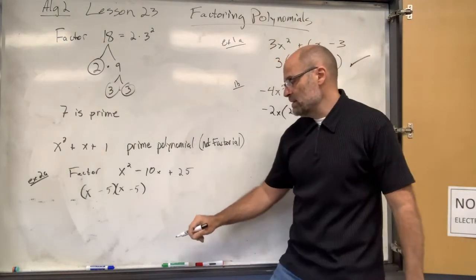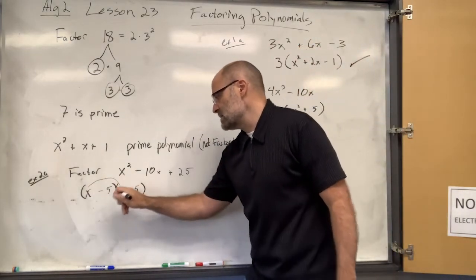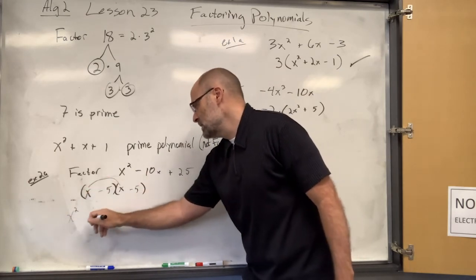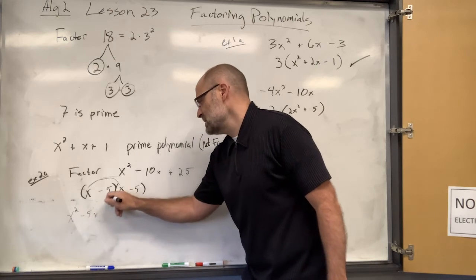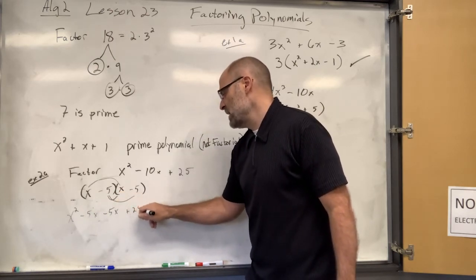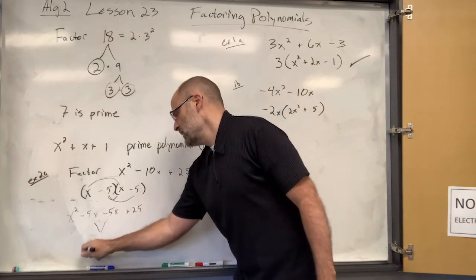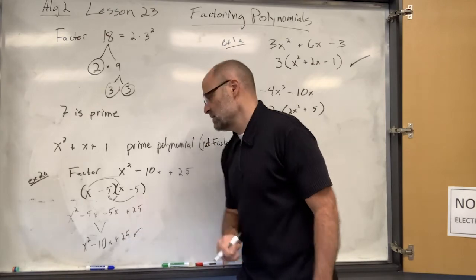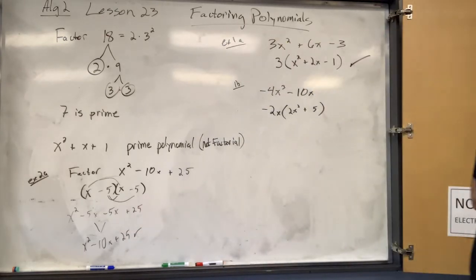So let's multiply, let's do this forwards. So x times x, FOIL, x squared, outside, negative 5x, inside, negative 5x, last 25, combine the middle terms, x squared minus 10x plus 25, check. So this question here, what factors of the constant, there's only one constant, it's 25.